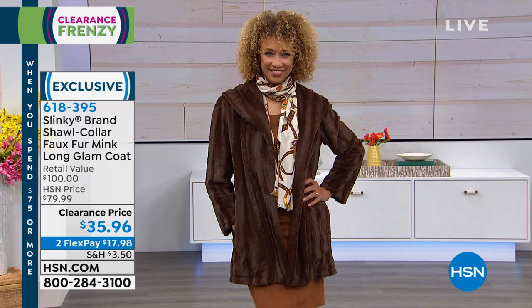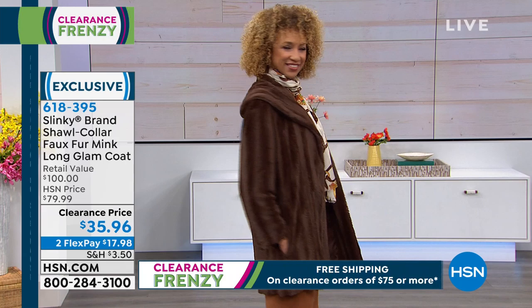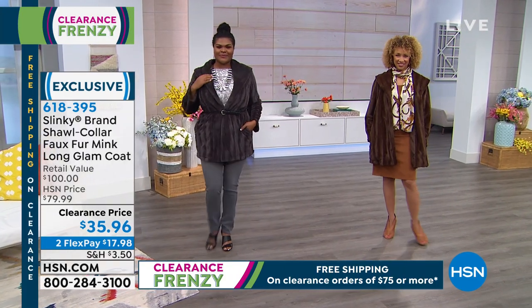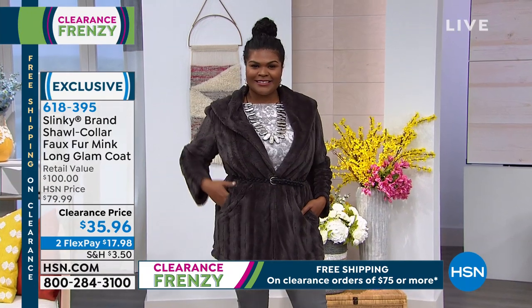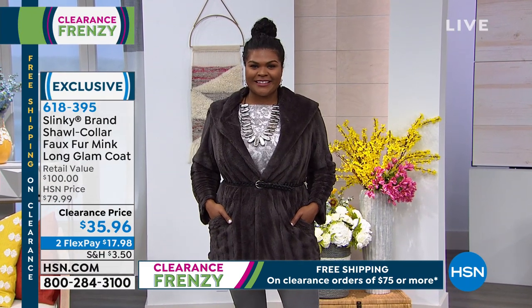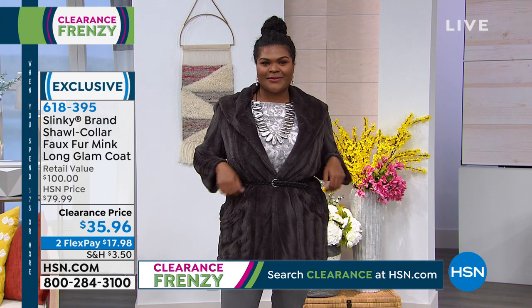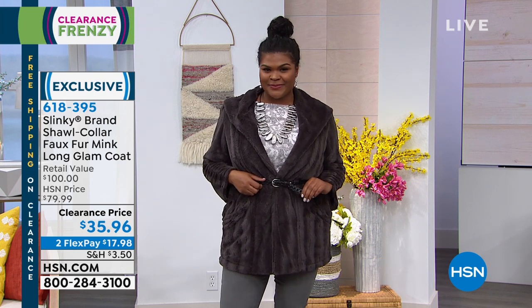Liz is wearing that in espresso. I'm loving that. Look at that. Tiana has that one on in slate. That's a little different because it's a really deep charcoal gray, and it's called slate. And I love that she's rocking it with some washed gray jeans. See, that's how you wear your fur, with anything and with everything, right?